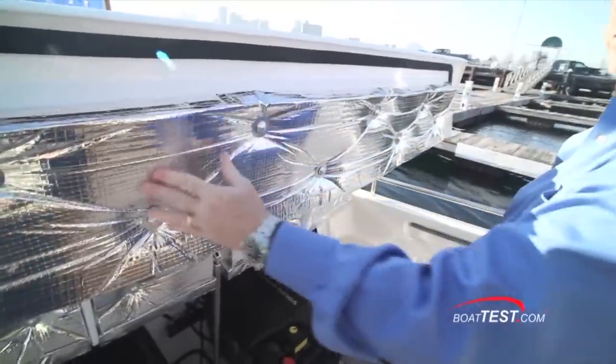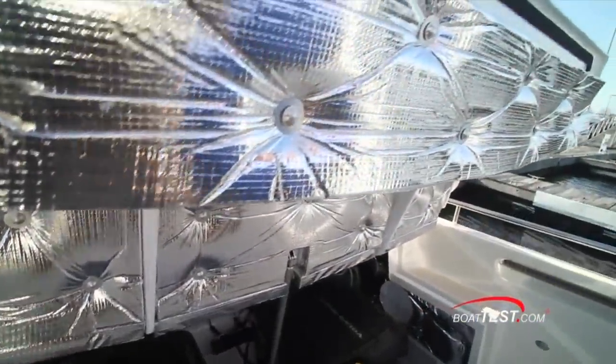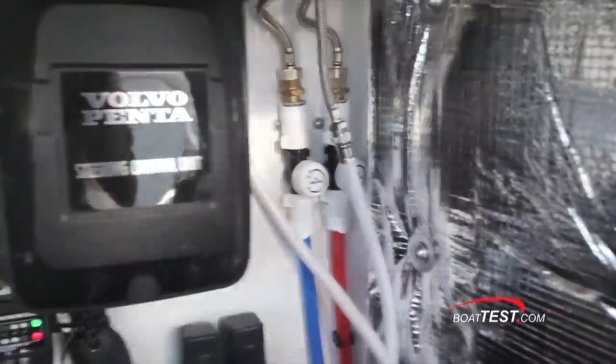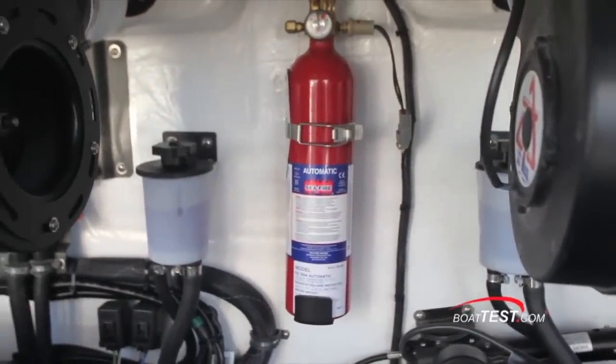The entire compartment is surrounded with noise-reducing material, which is why I measured only 83 decibels at the helm at full throttle. At the aft bulkhead, you can see the hot and cold water lines for the transom shower, right next to the electronic steering control unit for the Ocean X outdrives. And I'm happy to see a fixed firefighting system.